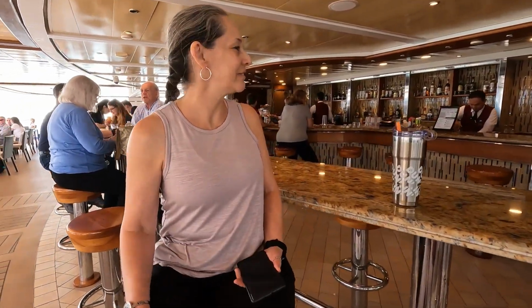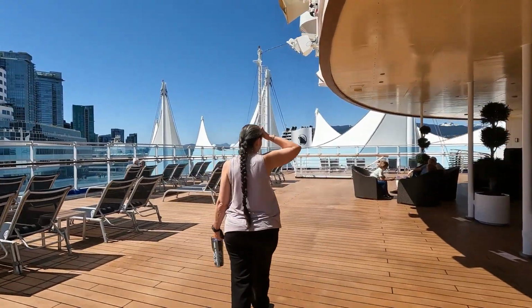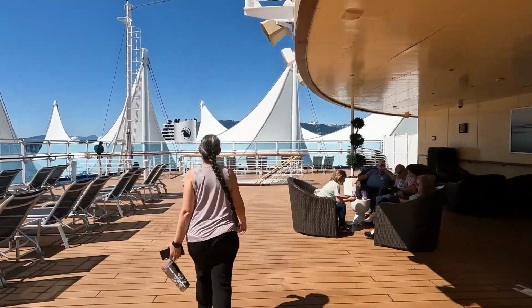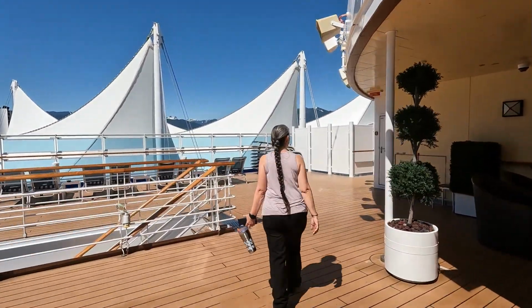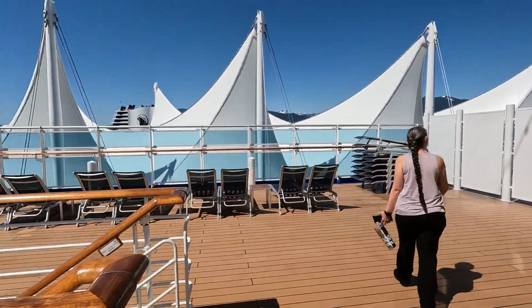This is the Wakeview bar, so there's no pool back here. No Wakeview pool. Okay. This is deck 17, the aft section, and it is entirely reserved for smokers. This is the big smoking section. You got shaded areas, you got sunny areas right on the back of the ship for great views.